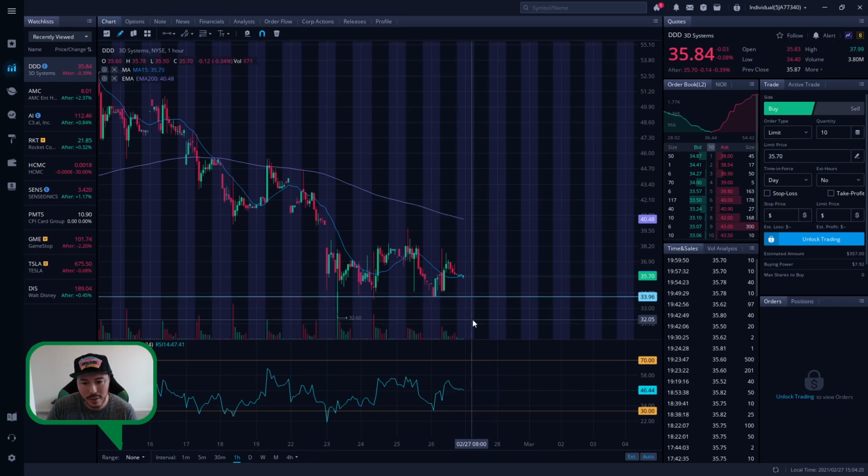I know I put this level of support down here. So let's look at just the indicators. So here we have the RSI, that's the relative strength index. Anything over 70 is overbought. Anything under 30 is oversold. We're right here, smack in the middle. So that's fine. I'm fine with that.